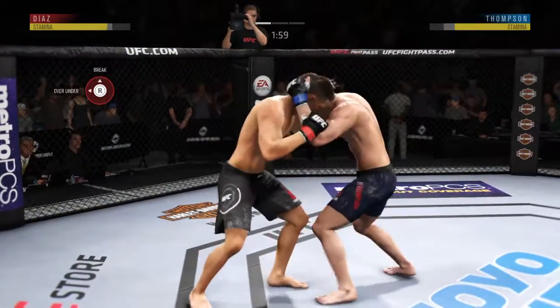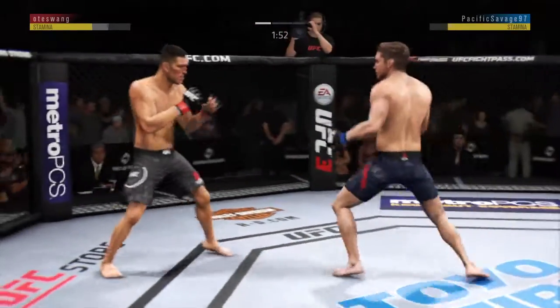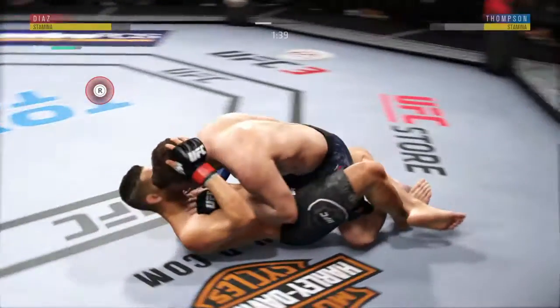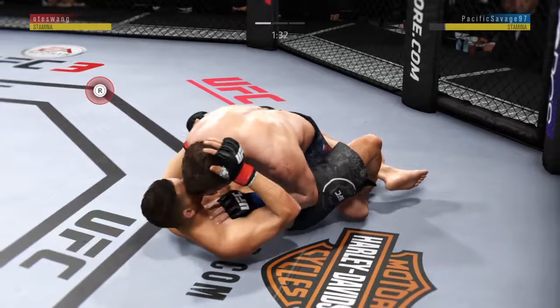Oh, now he's got the tie clinched, Joe. Diaz gets the over-under. Nice kick to the midsection. Man, Joe, he continues to leave that head open. His opponent's got to be salivating at this point in time. That jab has been there all night. You got to get that head off the center line.